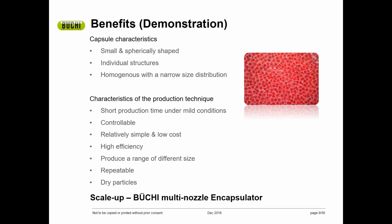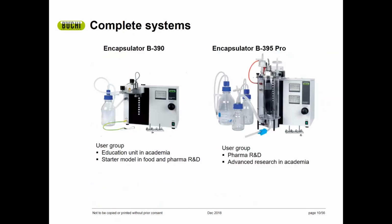And Buchi themselves can talk to you about multi-nozzle systems. I know they have up to 6 nozzle systems, but they do work with industrial partners who can help scale it up to larger quantities, where you're talking tons a day or even more. So there is that possibility out there now.